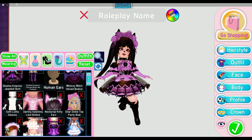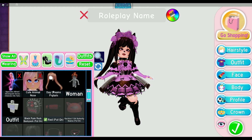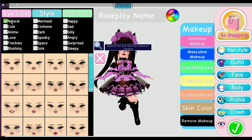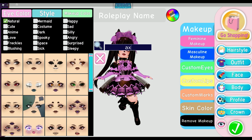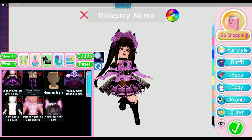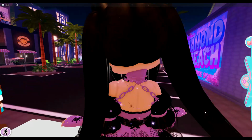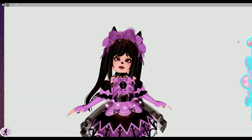Anyways, here are the rest of the items that I have used. Oh, and if you're also wondering about the face that I'm using currently, I am using this creator's face. So here it is. If you just type in AXO, then you'll see it here, which is right here. But yeah, anyways, let's get onto the last outfit, which is Kuropi. And yeah, anyways, let's get onto it.